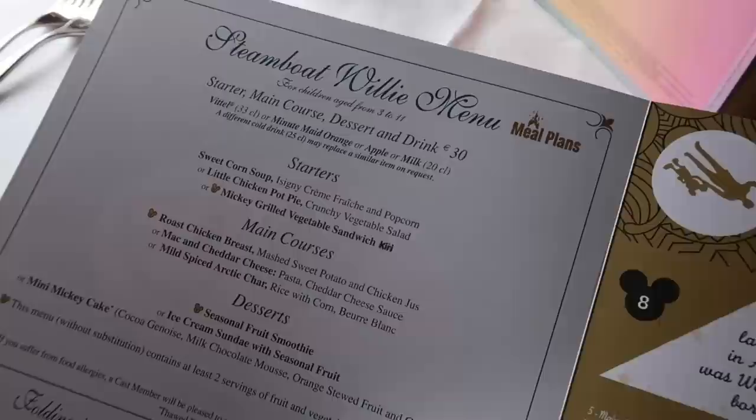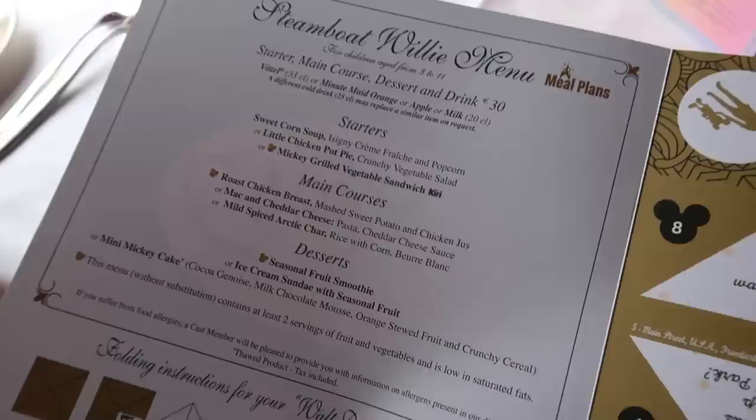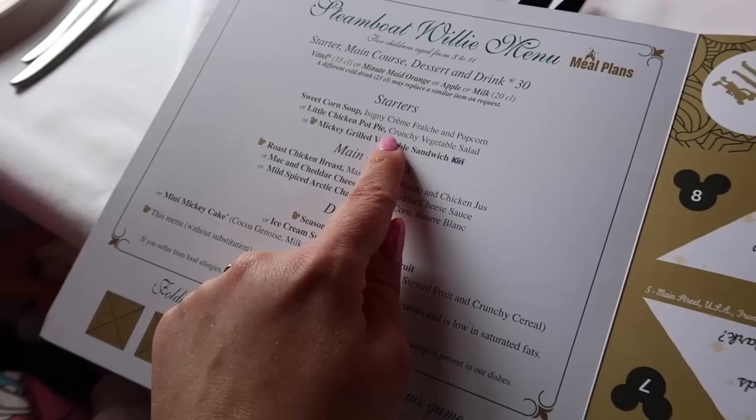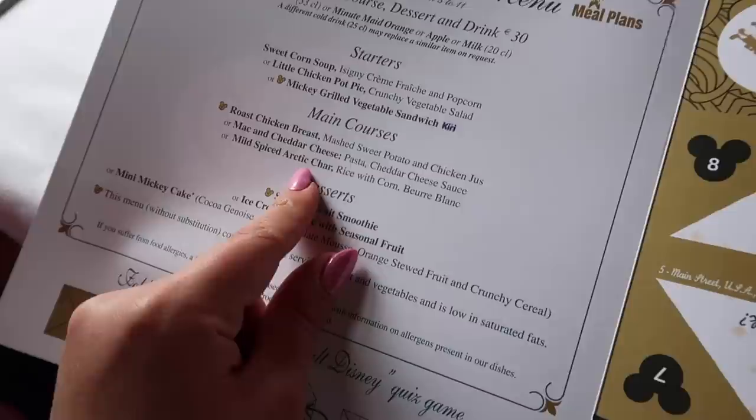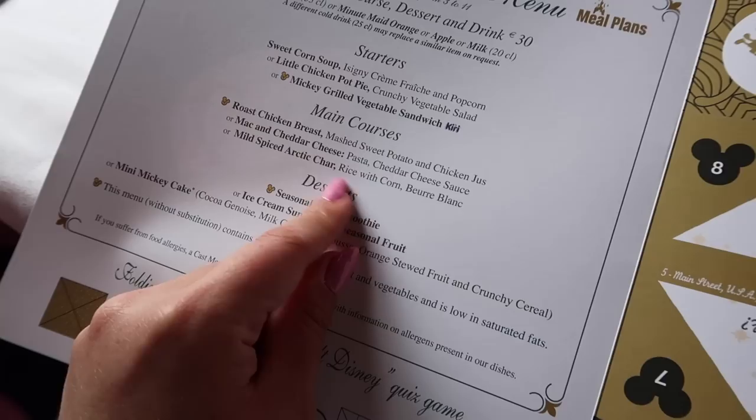So this is the children's menu if you want to have a look. What do you think you fancy? You can have sweet corn soup, a little chicken pot pie or a grilled vegetable sandwich to start. I think you would like the chicken pie. Chicken pie is my idea. And then afterwards you could have chicken with mashed potato, or you could have mac and cheese pasta, or you could have, I think this might be fish with rice and a sauce.